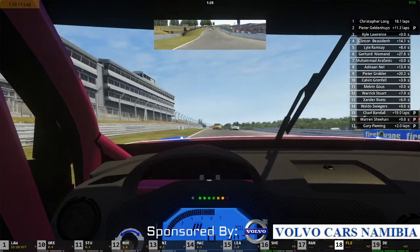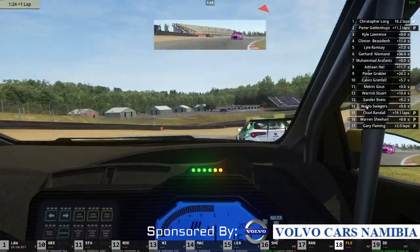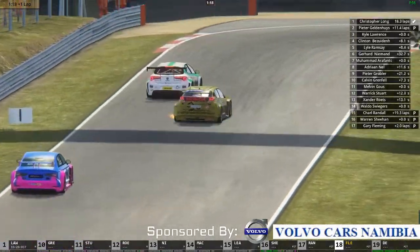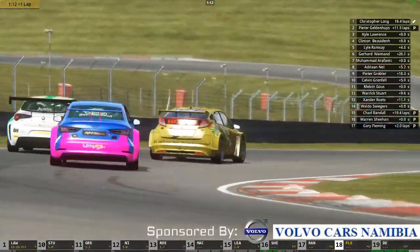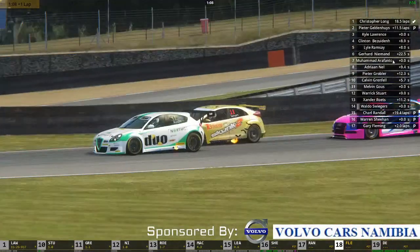Well, that's not done and dusted yet. They are still side by side as they go into that right-hander. Swiggers still sitting there in P4. Ahead of him, P3 is Arafanto. As he looks up on the inside of Arafanto, there's contact. There is contact between Swiggers and Arafanto, and this has brought Besaidenote into play as well.